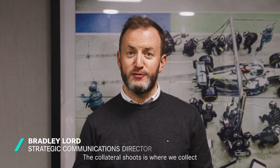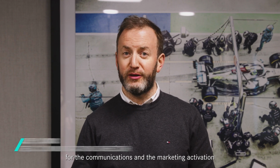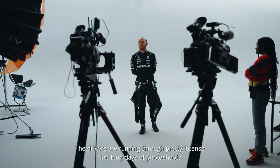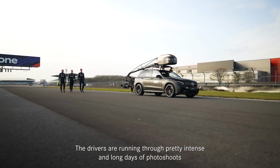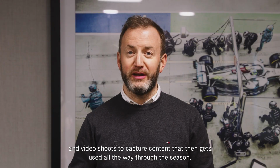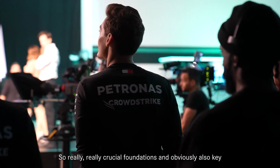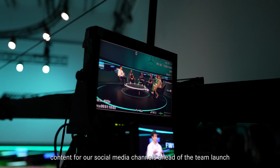In the collateral shoots, it's where we collect much of the base material that we use throughout the year for the communications and the marketing activation around the team, and also with our partners. So the drivers are running through pretty intense and long days of photo shoots and video shoots to capture content that then gets used all the way through the season. So really crucial foundations, and obviously also key content for our social media channels ahead of the team launch.